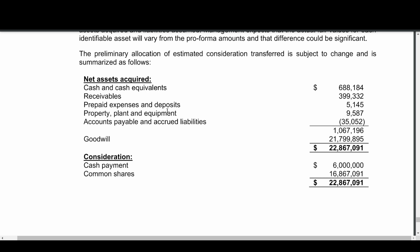So you can see here, they've taken Extract's cash and cash equivalents, their receivables, prepaid expenses, deposits, property, plant, all of that, right? Added it up, subtract from that accounts payable, accrued liabilities, and you end up with this number here, $1.067 million. And then you have all of this $21 million or so that they paid on top of that amount is considered goodwill, because that's over that.